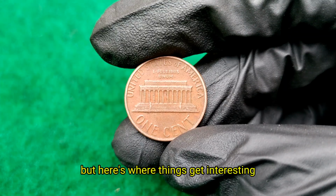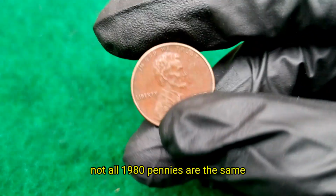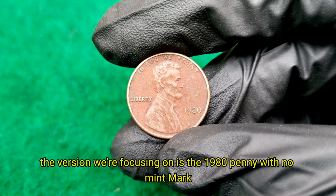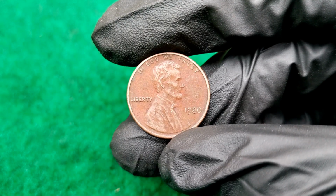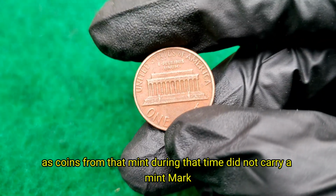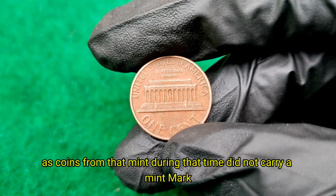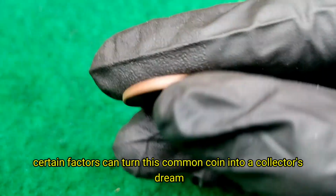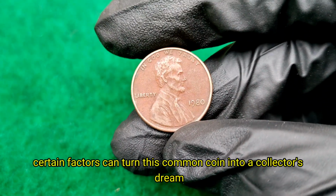But here's where things get interesting. Not all 1980 pennies are the same. The version we're focusing on is the 1980 penny with no mint mark. This means it was minted in Philadelphia, as coins from that mint during that time did not carry a mint mark. While that alone doesn't make it rare, certain factors can turn this common coin into a collector's dream.